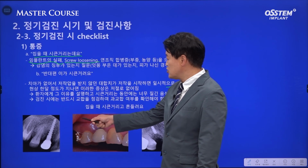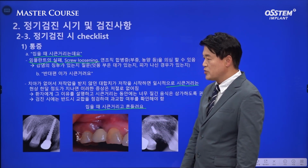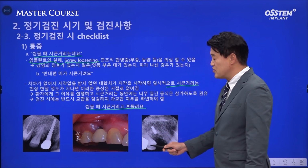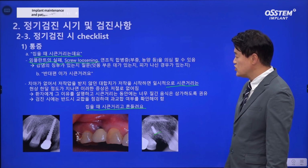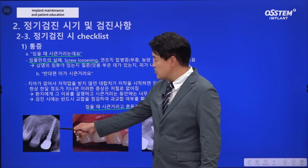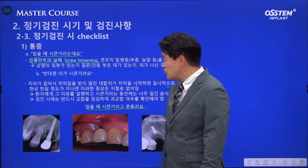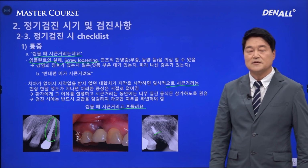This patient complained of pain and mobility during chewing, and an X-ray was taken. It shows the implant was fractured, causing mobility and pain during chewing. The reason for that is that a very thin implant was placed in the premolar area, causing the fracture of the implant.